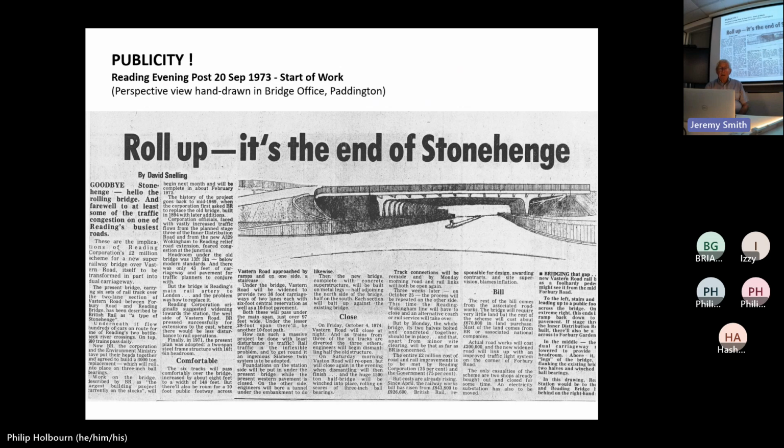Anyway, then Reading Post got hold of the job and thought, oh, this is great. We need some column inches on this. So I was persuaded to do a perspective drawing so that they could illustrate what the bridge was going to look like. And in talking to their journalist, I happened to say it's a different sort of bridge. It's not like the old bridges where you've got just a simple structure sitting on top of two uprights like Stonehenge. This is going to be rolled in on ball bearings and so on, and so roll up at the end of Stonehenge, you know. Oh dear. Bit contrived, but it was all good publicity.